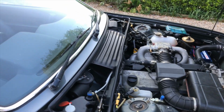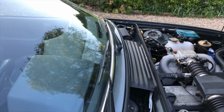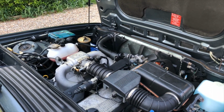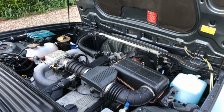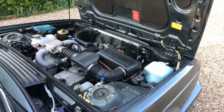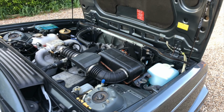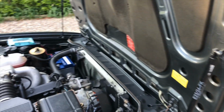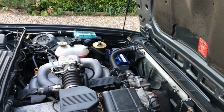You'll notice this car's automatic. Now, all the M635s were manual. They were called the M6 in the States, incidentally, and the M635, I think, more or less everywhere else. The M635 is a hugely valuable car now. They're worth considerably more than even nice 635s. I've driven both. I like both.